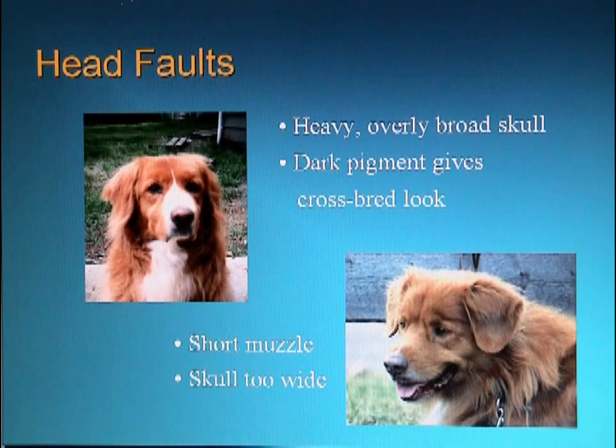That's the key. What percentage of Toller type comes from their head expression? Most of it. Quite a bit, because head really often, I'm not a head breed person myself, but head is so important because it's the first thing that strikes you. And the head also contributes so much to the expression of the dog. So, we're discussing heads here, nothing else.